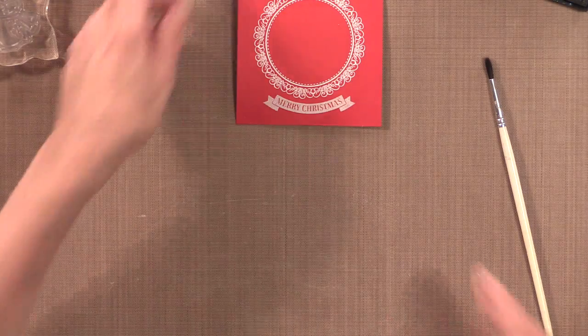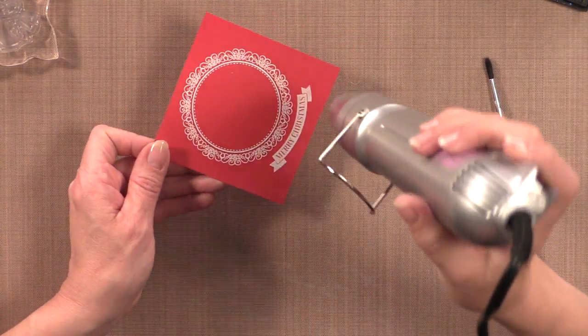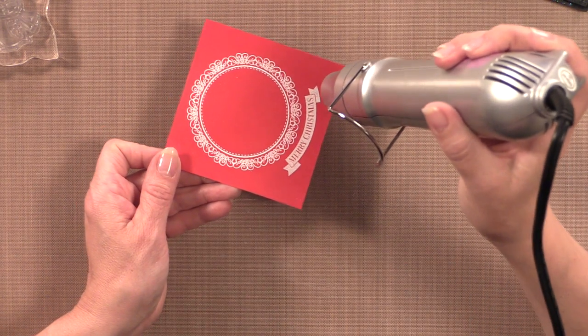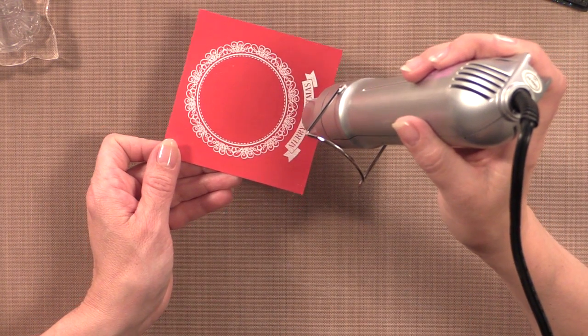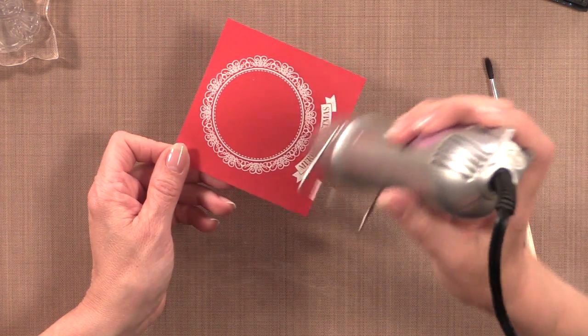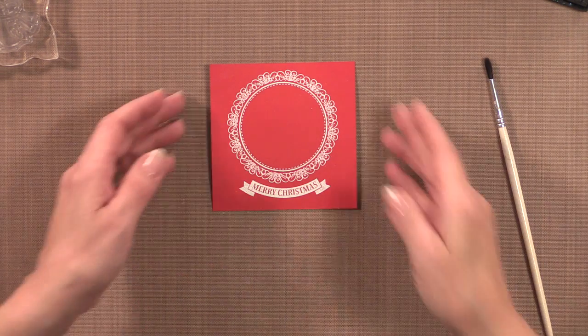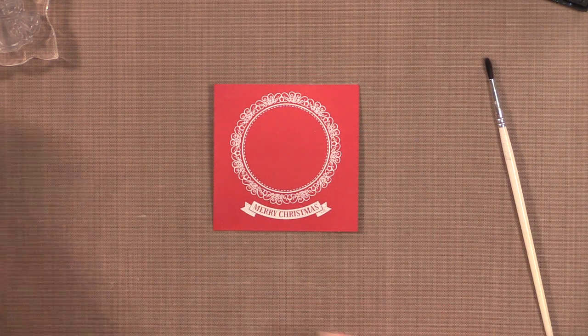Okay, now I'm going to emboss that greeting with my heat tool. And again, you can see how nice and vibrant it becomes and how nice the detail is on that. So there is my greeting.